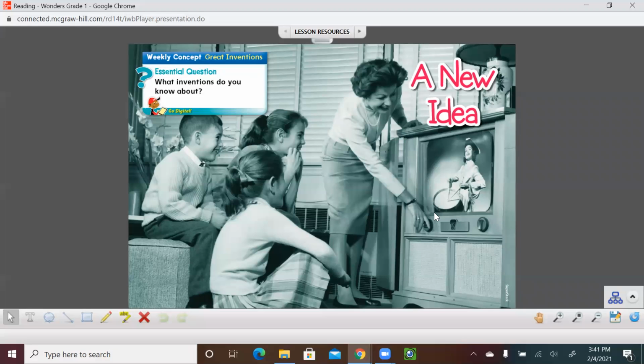Today we'll be talking about inventions, and we'll be talking and reading about inventors and inventions they made. So as we see here, new ideas, great invention, the weekly concept. What inventions do you know about?